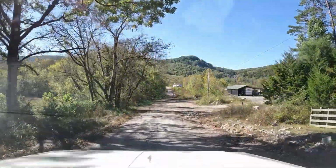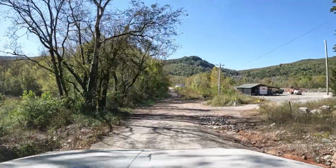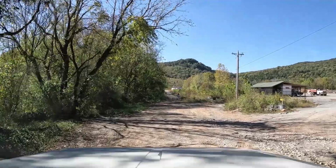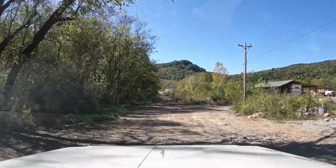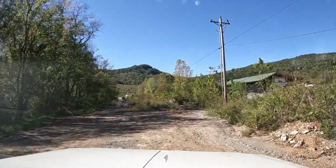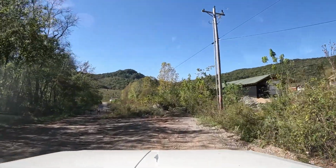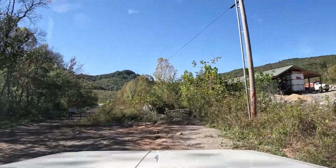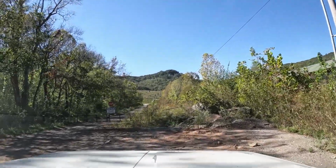That gate is closed. We cannot go there. Private property, no trespassing. That is a private enterprise. No, that's a state... No, I can't tell. I think it is a private enterprise. It looked like a state vehicle, but I don't think it is. Yeah, that's a Chevrolet truck.